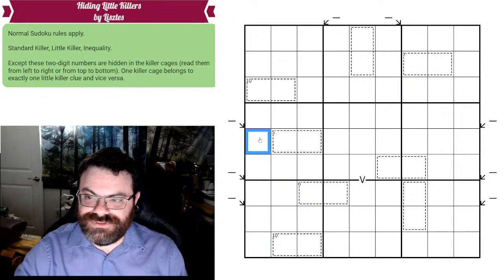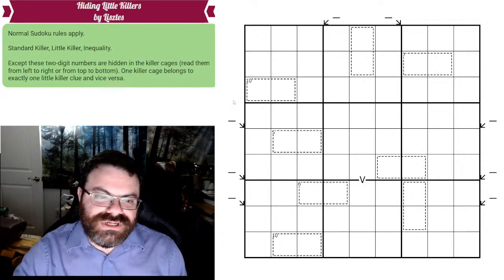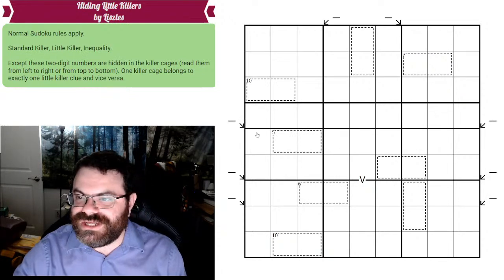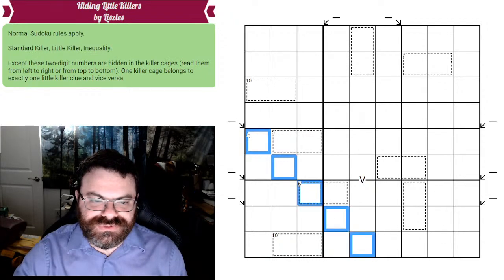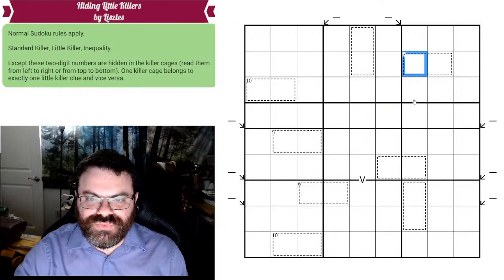So let's read the rest of the rules. Except these 2-digit numbers are hidden in killer cages. So the little killer clues, I did truncate for stream, so if you click the link, the rules are a bit fleshed out. But what the little killers sum to is in one of these killer cages, and each of the little killers maps to a different killer cage, and you read it from left to right.